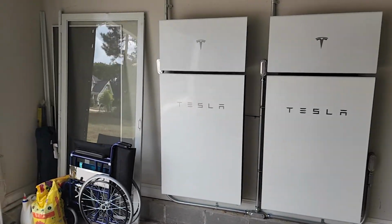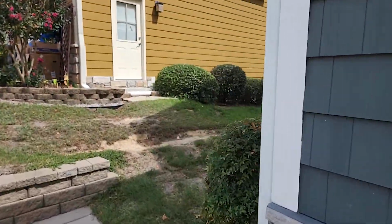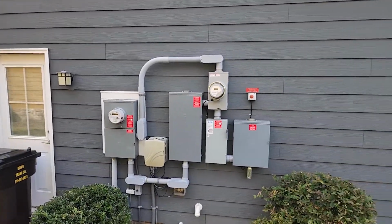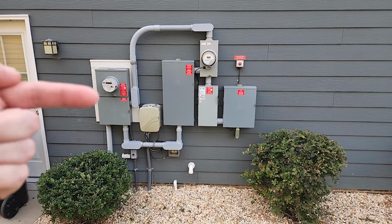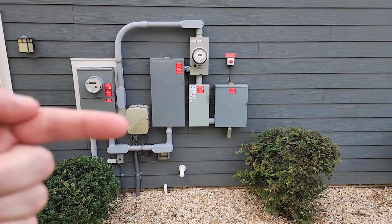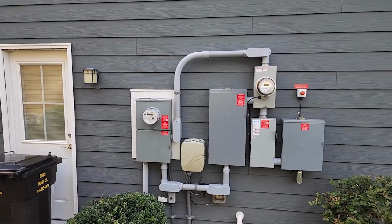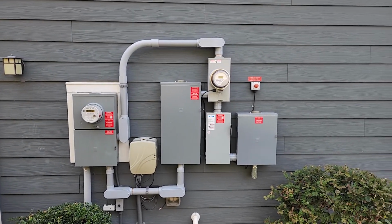We'll walk around and I'll show you the outside of the house here, what the install looks like on the side of the house. Again, super clean install the way they did it here. Hopefully I'm not shaking too much, but this box right here, that was on the house already. Everything else, except for that little guy, came from Tesla. The meter on the left over here is a net meter that tells the electric company how much we're using and how much we're putting back into the grid.